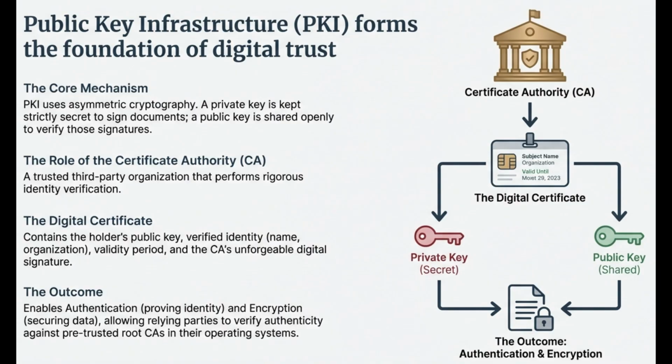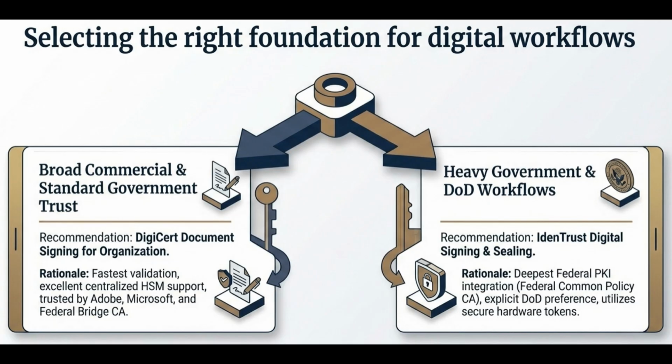And the entity that steps in to verify all of this, the government issuing the passport in our analogy, is the certificate authority, the CA. Right, they are the ones saying, we officially vouch that this specific public key padlock belongs to this specific human being. But looking at our sources, not all CAs are playing in the exact same sandbox. You've got different flavors for different needs. You do. The sources highlight a really fascinating contrast between providers.